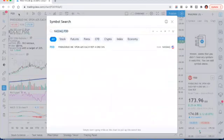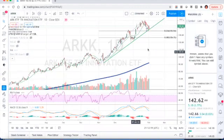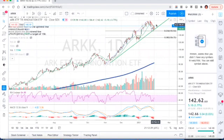And then one we were watching that had a nice day today is this ARKG. Closed above the downtrend line, but could not quite close above the 10 SMA. I wanted to see it close above the 10 SMA to get long at close. Couldn't quite do it, but definitely watching it tomorrow.